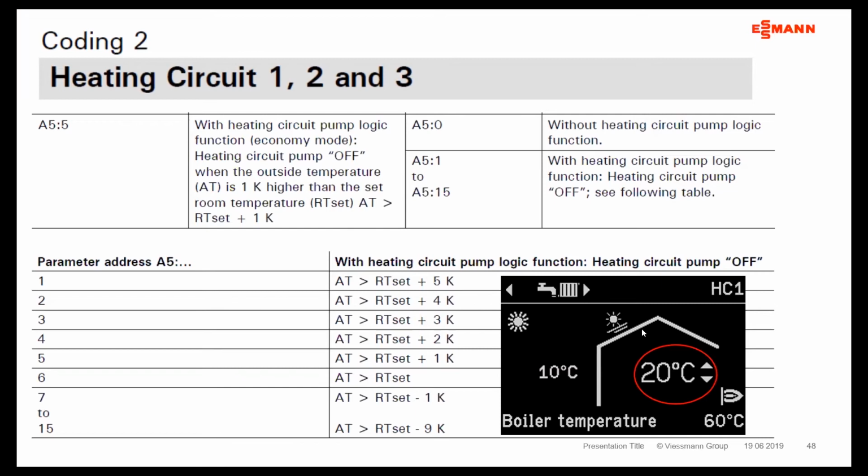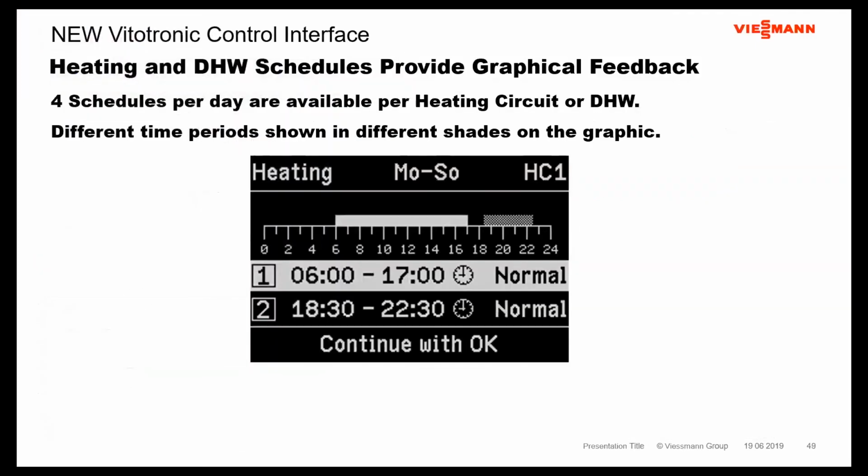When the temperature drops down below the 20 degrees, we're going to go back into heating operation. The pump will turn on, and the set point would be given to the boiler to operate to whatever it needs to satisfy the load here. So there's your warm weather shutdown, and it's adjustable to a bunch of different variables here, as you can see, depending on what you're looking at.